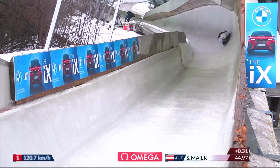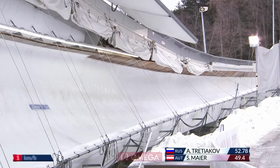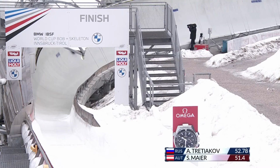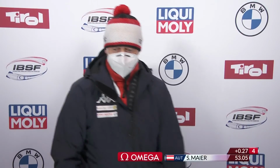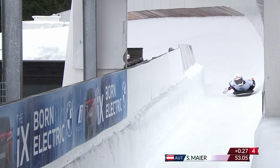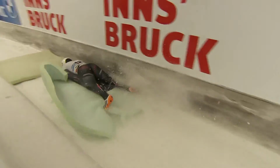Here comes the Austrian shortcut, Martin. He's got the best speed all the way down. Wow. He's going to be in the top three. Wow. Fourth. So that breaks up the British and the Russians' dominance.